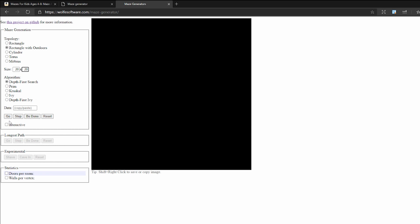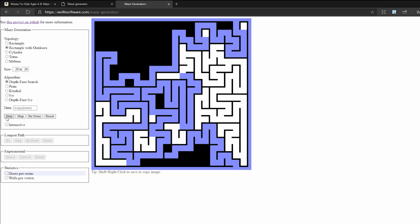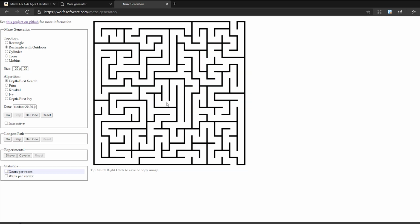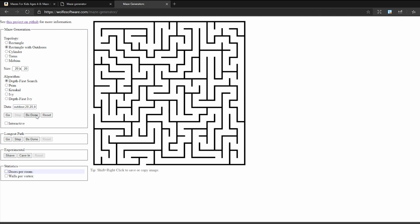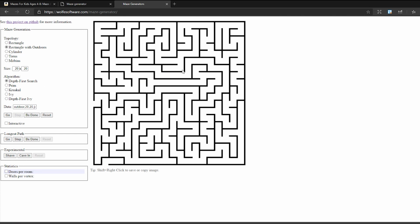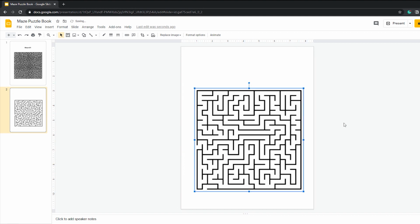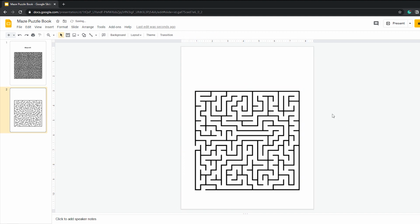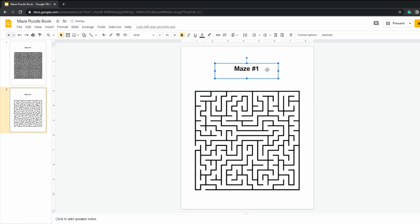Now that you set the options, you can press go to see how it generates the maze. But if you don't want to see the process, you can just press be done. Now as it says, just hold the shift key and right click on your maze and save it as an image. The rest would be the same and you can add it to your Google Slides page like this. That's it, you can complete your maze puzzle book in less than an hour. As I said, just make sure to check the license again with the programmers.